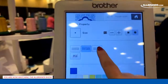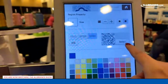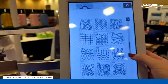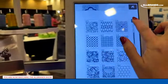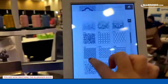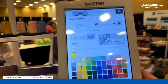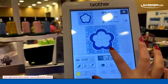So if I choose this button, then select, I can choose from any of these decorative fill patterns to make my own. Oh my goodness, this one's gorgeous. Wow. Sorry, I'm amazed every time. Let's make it a different color. We'll make it yellow. And then we'll do our paint bucket.